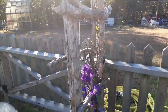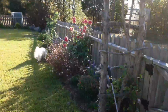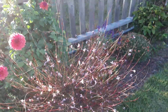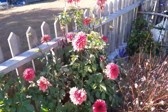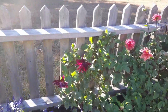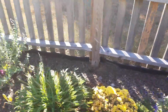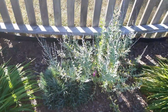And we've got blooms on the clematis right here. And of course over here, Angara, it's withstood the weather. And this dahlia here held up pretty good. A lot of them do need to be deadheaded, but I can't decide if I want to do that or not. Yeah, I know I can't keep these things pretty all year, but sure hate to see them go.